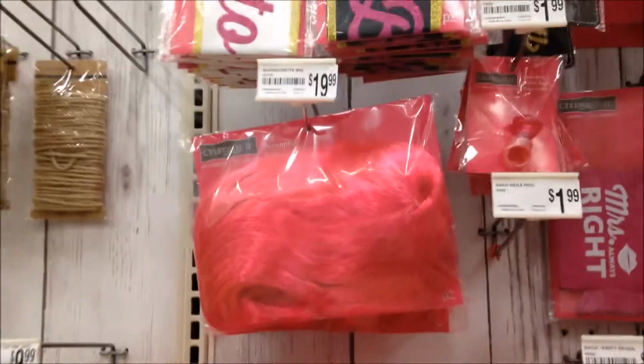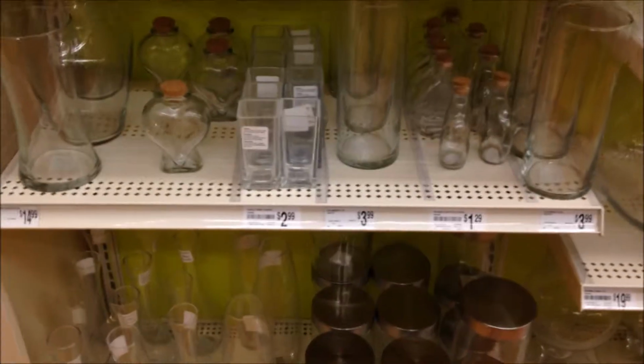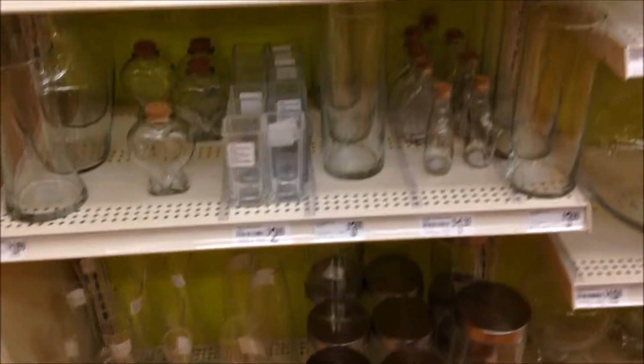Yes. I'm loving everything about this. Pink wigs. Who knew they sold this at Michael's? Yes. These are a bunch of jars with corks in them. Yes, I want these. Looking for glass cake stands that we could use. I know Carlina will really like some of these bottles.